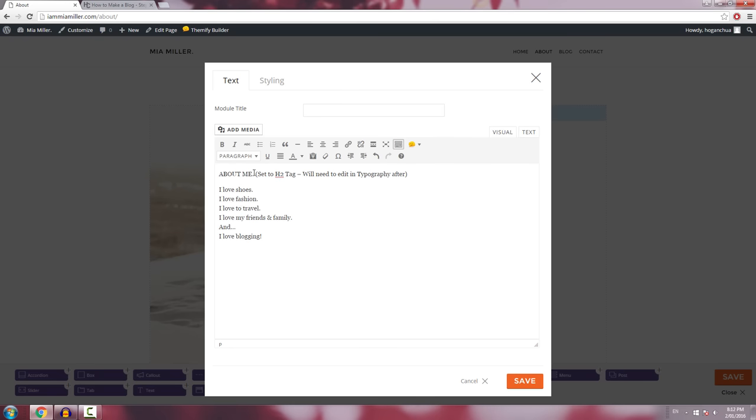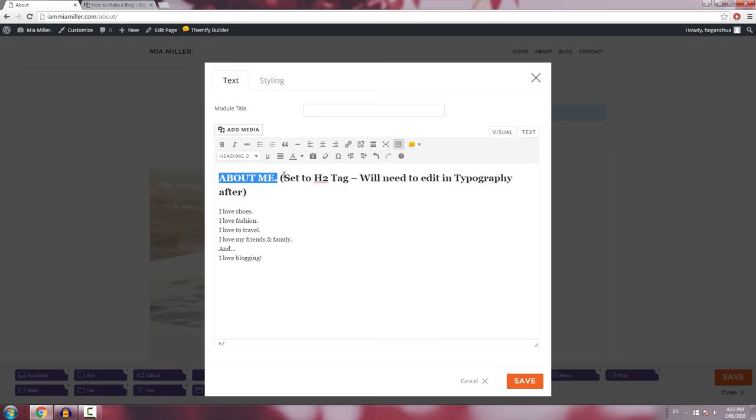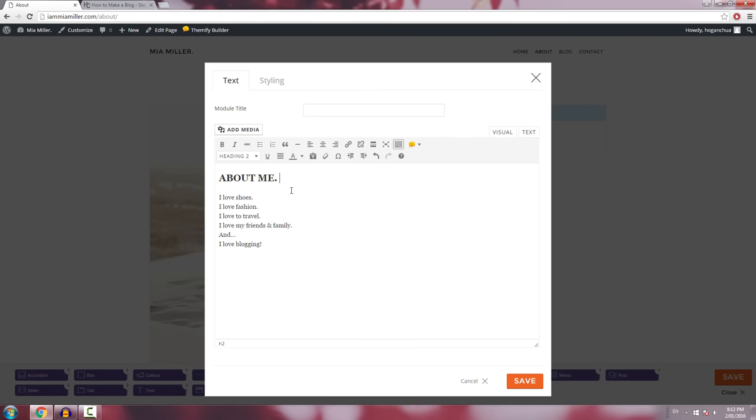As you can see here, we want to set the about me to an H2 tag. We're going to edit the H2 tag in the Easy Google Fonts typography plugin in a second, so just delete that for now.